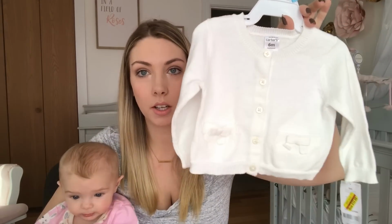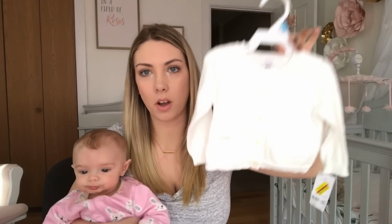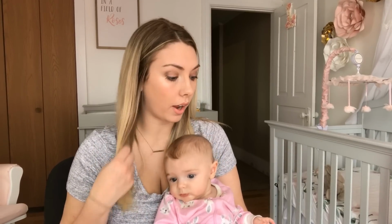This white cardigan with bows on the pockets. That was it for our haul. Like I said, I can't contain myself when I go into a store, and a lot of people have been asking us where we get Lily's clothes, so I figured this would be the perfect chance to do a video and show you guys what we got.